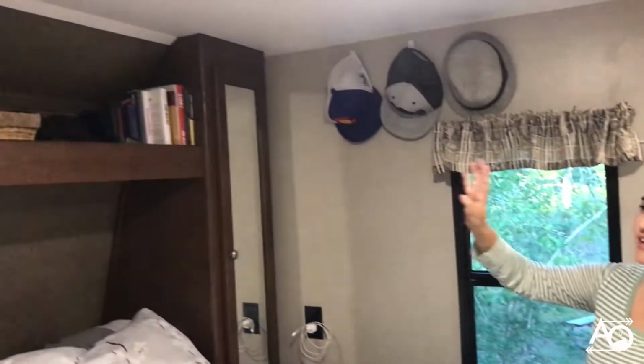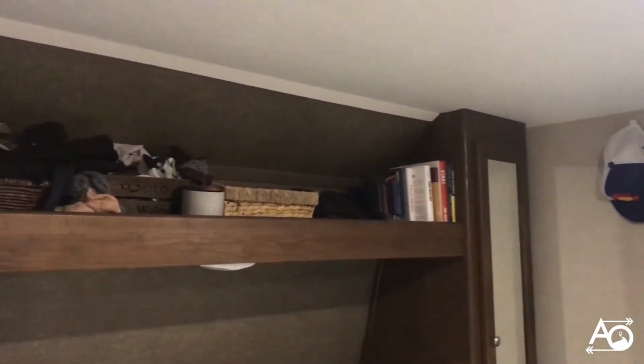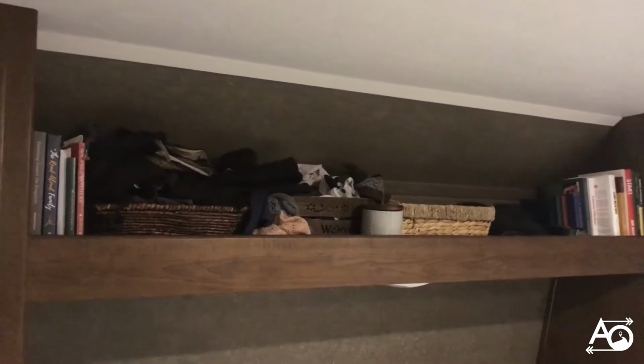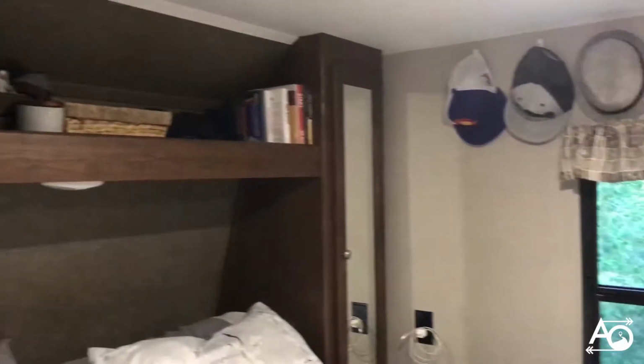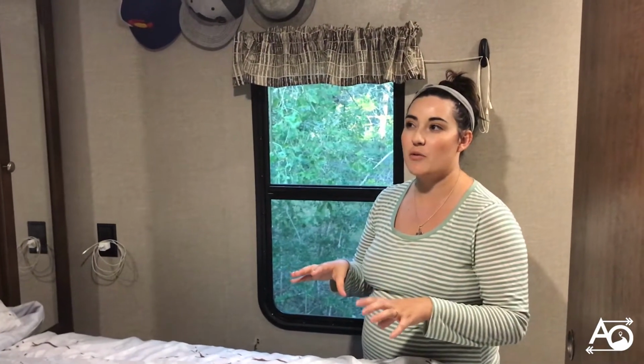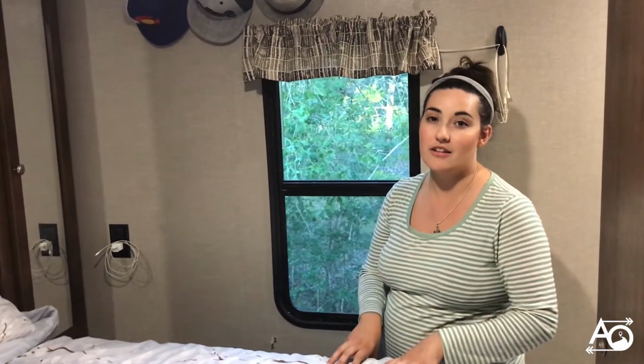Up on this top shelf, this is where we keep our books and just some like socks and underwear and stuff like that. Like I said earlier, we just took some baskets from home. I do think that you can get like clear plastic totes that will fit up there for like $1 at Target or the dollar store. But again, we were just trying to save money and just go with what we already have.